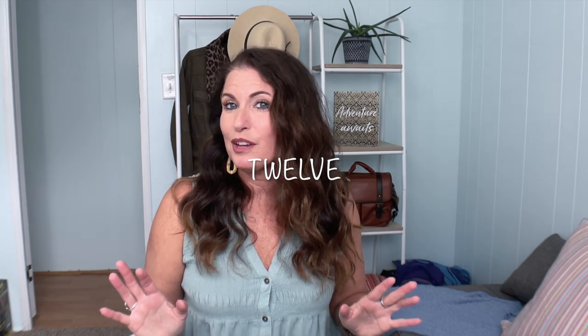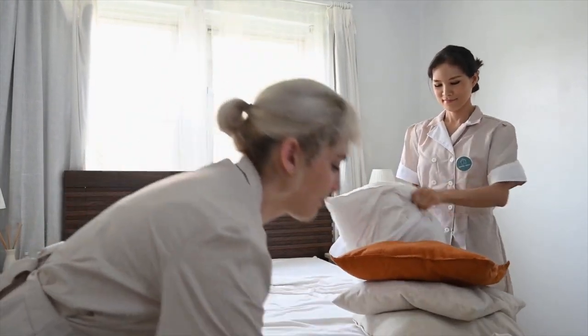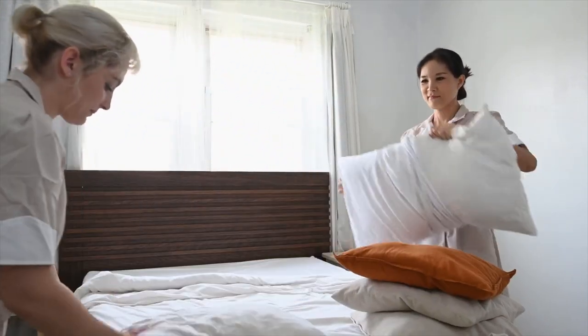Most hotels and motels will now give you the option of not having your linens changed every day to help conserve on water. It is a super easy way to make an eco-friendly choice.